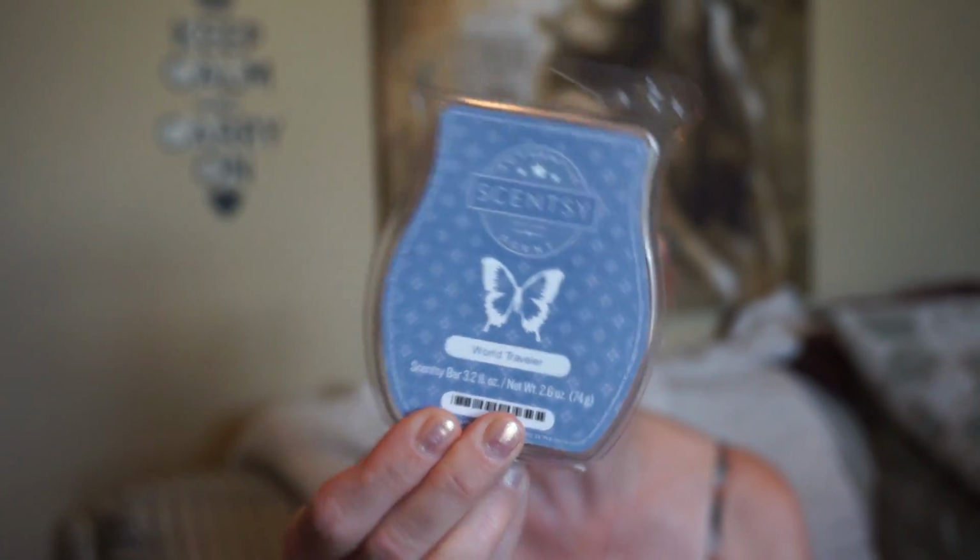And this one's quite unique. This is called World Traveler. You might say it's a bit cologne-y, but it's more like a watery bergamot kind of scent. Kind of similar to Bergamot Waters by Bath & Body Works, but different. It's kind of in the same vein though. But I definitely get a watery note and that kind of soft bergamot note to it too. It's a very nice blend, very unique. I really do like that one.